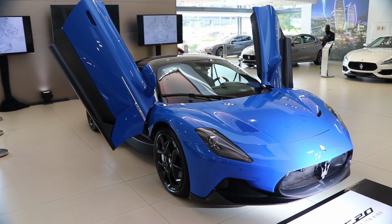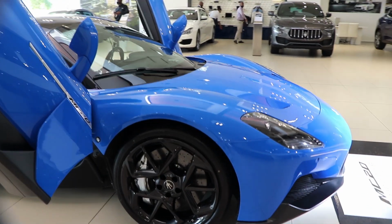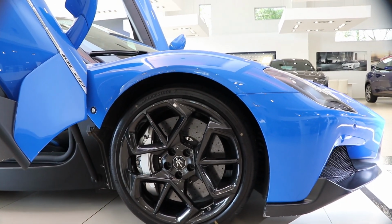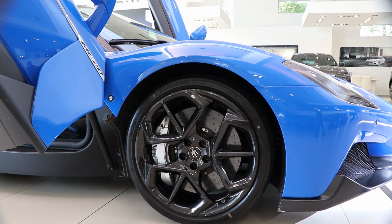This is the brand new Maserati MC20. Can you believe it? In the history of Maserati, this is only the 4th mid-engined car that has ever been made. They had the Bora, the Merak, and then of course the MC12.